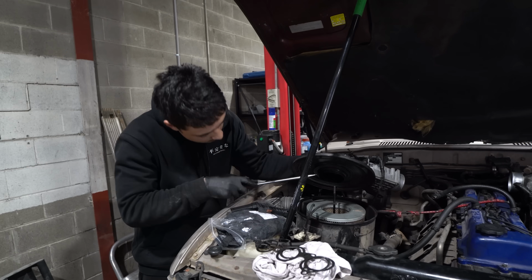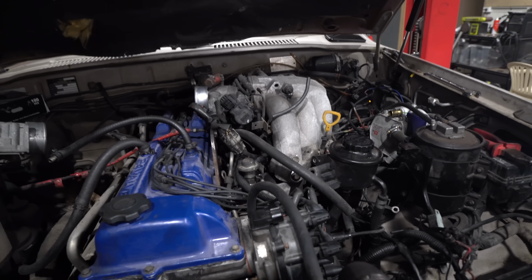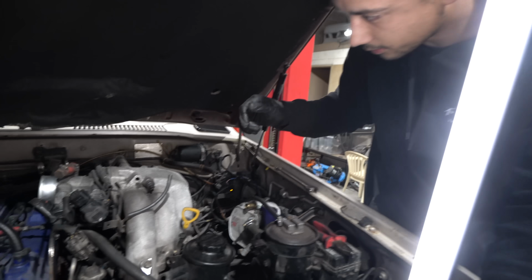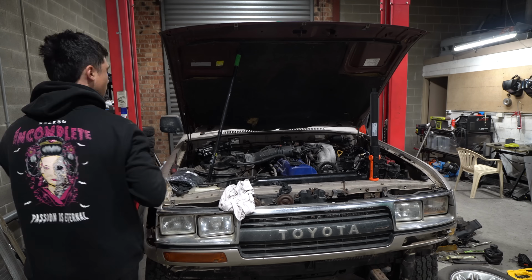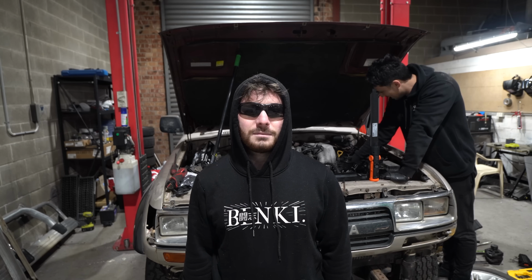Here we go. There we go. Can't see any or smell any fuel, so I think we're good. After confirming that there were no fuel leaks after reinstalling everything, it was now finally time to see if it was the fuel system causing a massive misfire.